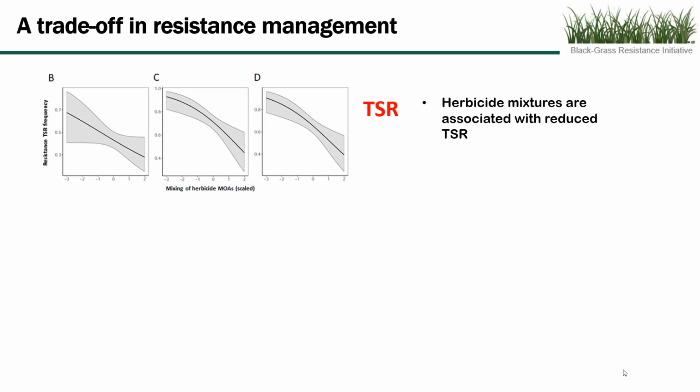So what you're looking at here on the x-axis, we've gone into the historical management data, and we've said for each of these 200 populations, how much herbicide diversity have they been exposed to over that 10-year period before we collected the populations. So the populations on the left of that axis would not have had much herbicide diversity historically. Those on the right, we're moving to more and more diversity of herbicide use over that 10 years. And on the y-axis we're looking at the frequency of target site resistance.